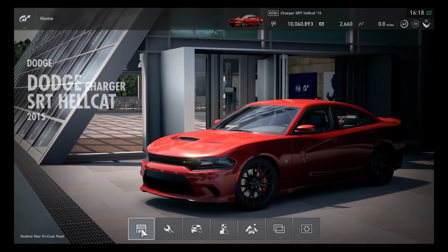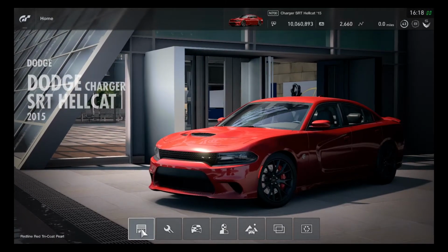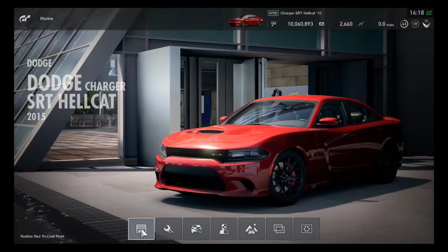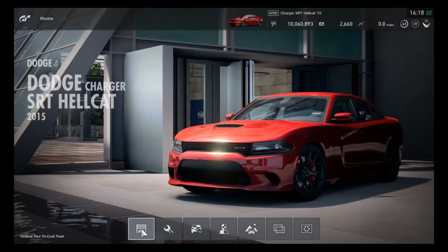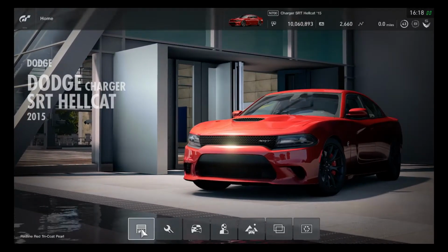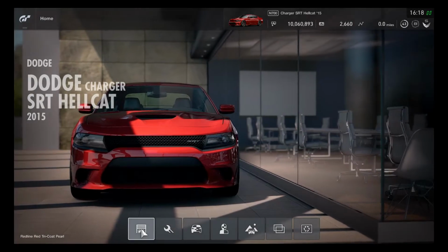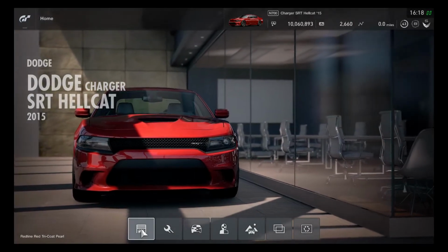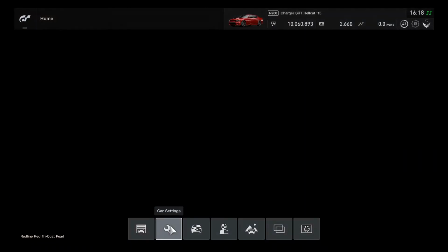Looks like this is going to be set up for a custom race on Gran Turismo Sport. Good thing I brought something for today: the Dodge Charger SRT Hellcat 2015. This is one of the vehicles I never wanted to use before, so I'll give it a try with this four-door vehicle, because it is quite awesome to see.